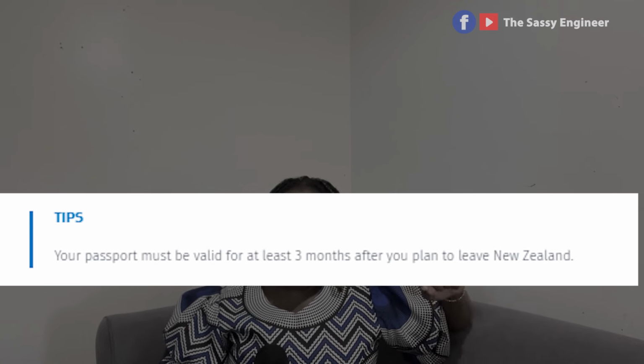Don't worry if your passport is going to be expiring soon. But that soon does not mean 6 months. It has to be more than 6 months, because if your passport is expiring in 6 months, then why are you submitting a visa application? It even says here too, your passport must be valid for at least 3 months after you plan to leave New Zealand.